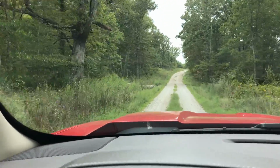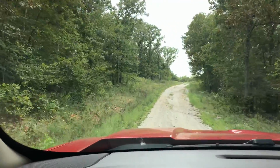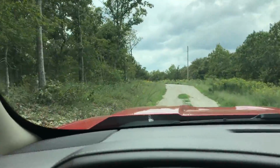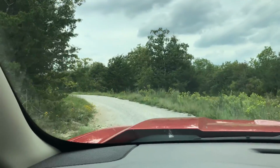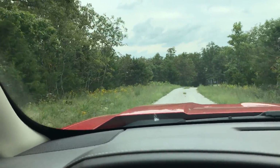Mansfield is a small town, but it's a usable town. They do have gas stations and stores and all that good stuff. And we're only about 30 minutes out of Springfield, Missouri. So for us, pretty close to the office. We had quite a few properties out here. This was a project we did a few years ago.